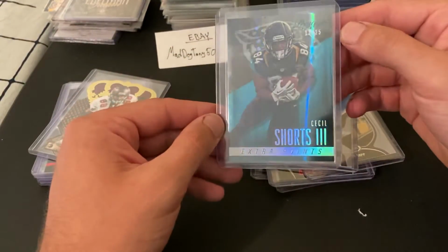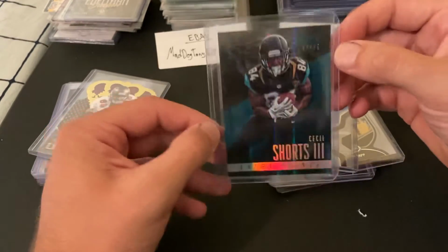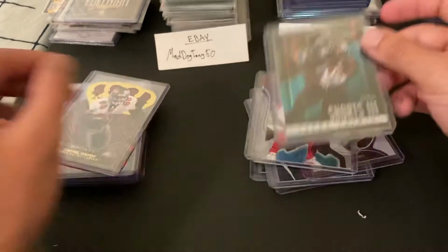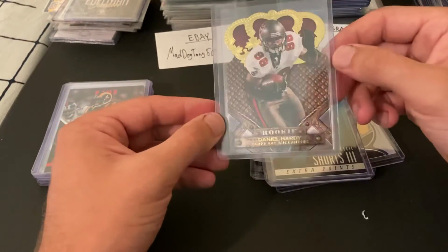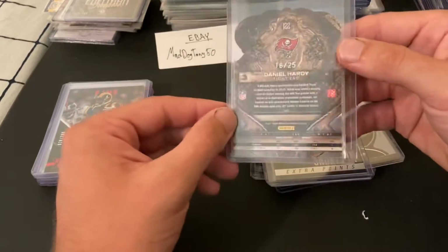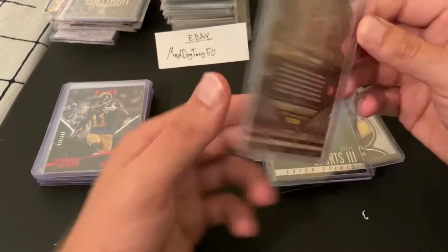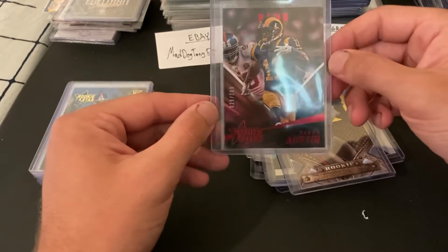Got a Cecil Shorts out of 2014 Prestige. That's out of 25, 12 of 25. Crown Royal, Daniel Hardy rookie. Nice little die cut action going on there. And that one's out of 25 on the back, 16 of 25. Tavon Austin out of 299.